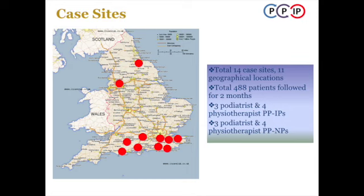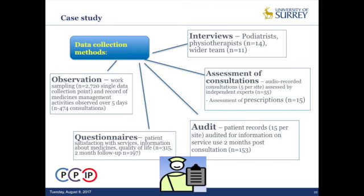As I said before, we used lots of different methods of data collection. So we had interviews with the podiatrists and physiotherapists, and the wider team members. We had assessments of consultations, where up to 5 consultations per site were recorded. They were independently assessed by 2 people. Any prescriptions that were issued were also assessed for safety and accuracy. We audited up to 15 patient records per site, looking for information around service use in the 2 months following their initial consultation. We collected patient questionnaires after their consultation and then 2 months after that as well, looking at their satisfaction with services, satisfaction with information about their medicines and quality of life.